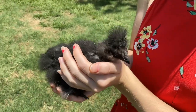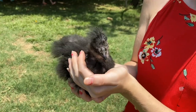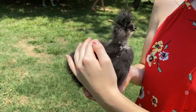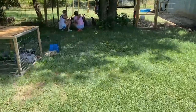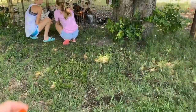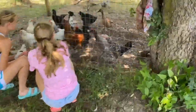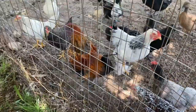I think it's going to be really interesting to find out more information about showing the chickens, getting awards, winning some ribbons. It's similar to 4-H. It's a little bit different. We're just introducing. We're not going to have our little chicks with our flock, obviously, for many months to come. But that way they get to at least see.